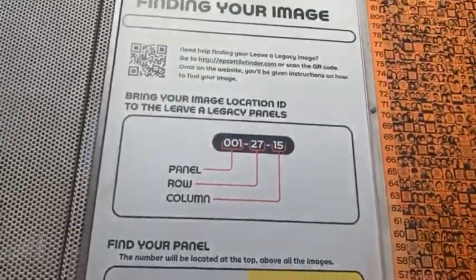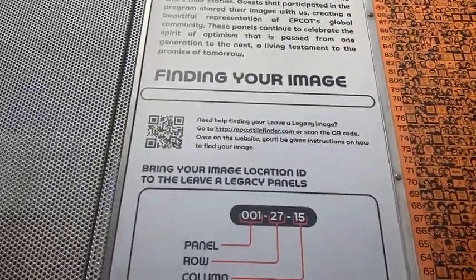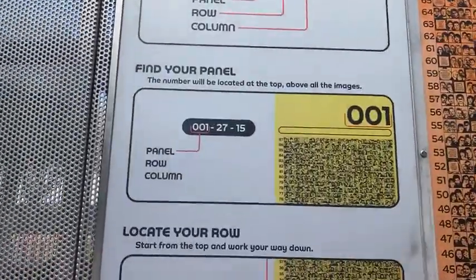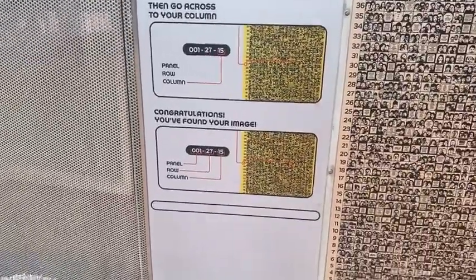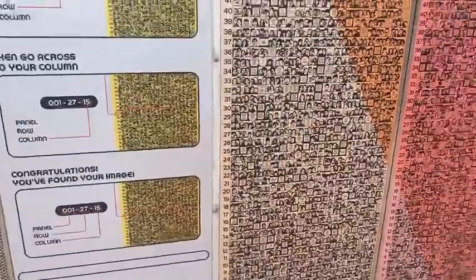So, how you find your image is you scan this QR code, and it gives you all the instructions to do so when you guys come to the park. So make sure you guys check that out. It's at the top of the wall and the bottom of the wall. They tell you how to find your image.